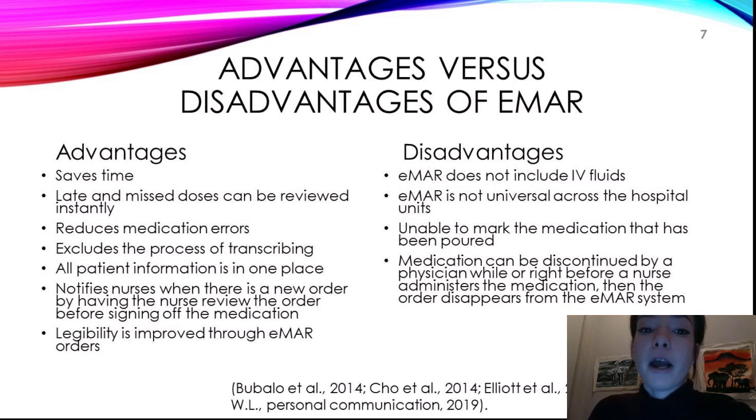In my practice, I was taught with a paper-based MAR that you make a dot on the paper-based MAR with your pen when you pour the medication, and then you administer it, and then you come back and sign off the paper MAR. However, this cannot be done with the EMR system.